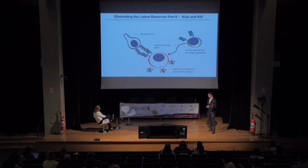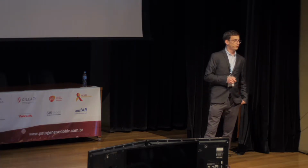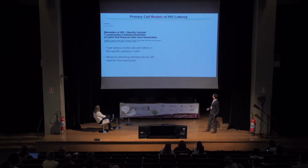So this really gave some traction to the idea that we need to involve the immune system, and HIV-specific CD8 T-cells, or CTLs, are one type of effector we can use. Natural killer cells, antibody toxins, there's a number of different approaches that could be taken. But this gives rise to this idea of kick and kill, or shock and kill, which are essentially the same thing. So now, in addition to just reversing latency, we're going to bring in an HIV-specific T-cell that will kill this reactivated cell. Okay, so the LRA exposes the virus, and then the CTL kills the cell.